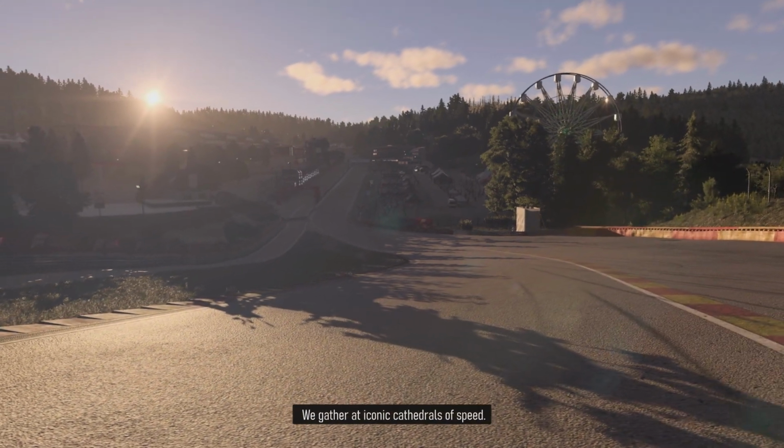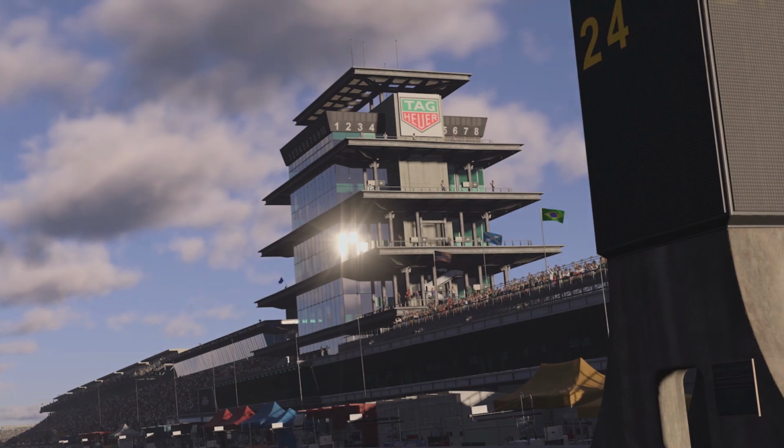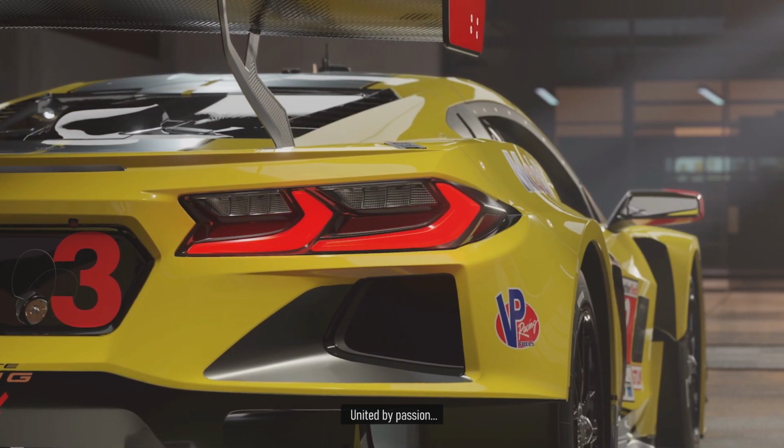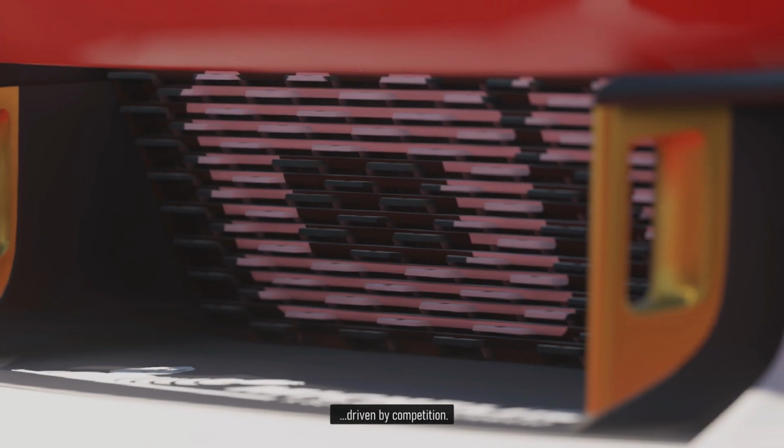We gather at iconic cathedrals of speed, united by passion, driven by competition.